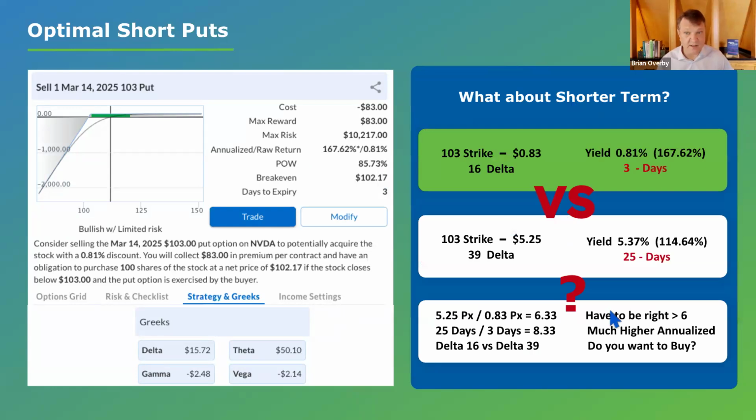Not saying, once again, that this is the wrong way to do it, because on the short-term option contract, that's real money at 103, and it has a lot to do with what I just showed you on the time decay chart. I mean, you're getting a lot of premium that's got to go away in 3 days. So the 103 strike, 83 cent option contract times 100 gives you $83, is a 16 delta, rounded up on that delta here. And the yield is highlighted here at 0.81%, but look at it on an annualized basis. That's 167% annualized. Now, what is it doing?